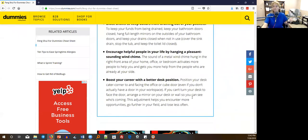Encourage helpful people in your life by hanging a pleasant sounding wind chime. Now, I don't know if it encourages helpful people or not, but I do like wind chimes. And again, position your desk so you don't get surprised, so you don't get startled all the time. So you want to be able to see who's coming and who's going. And my office is a very bad example of that.